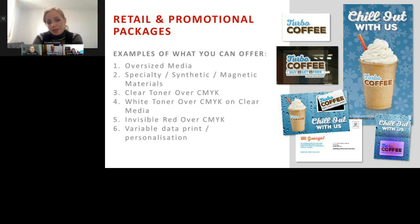So for retail and promotional packages, I'd say oversized media. Remind us that not everything needs to be A4, A5, or DL. Tell us what cool stuff can we print on. Tell us about synthetic, specialty, and magnetic materials. Clear, white, and visible toners. Inspire us with interesting uses. And then, of course, variable personalization, the importance of which I spoke about earlier.